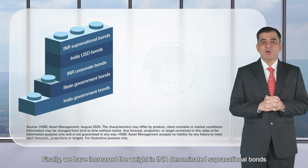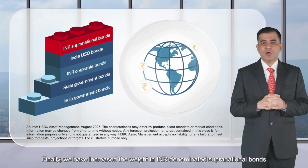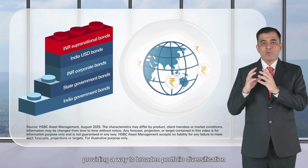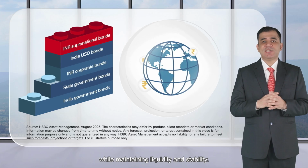Finally, we have increased the weight in INR-denominated supranational bonds as they offer reasonable yields and a strong credit profile, providing a way to broaden portfolio diversification while maintaining liquidity and stability.